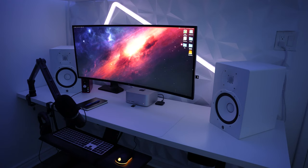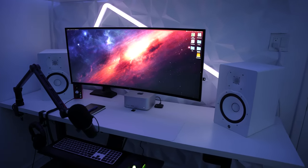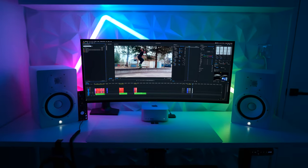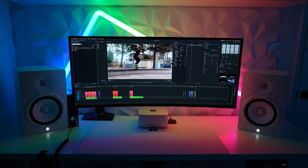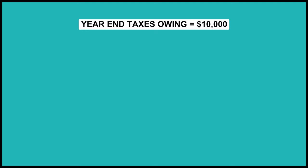So the first reason I decided to buy this monitor was that I bought it through a business. I own a video production company. I have a business visa. Yes, this monitor was a couple thousand dollars, but because our business, of course, makes money, and then we'll need to owe money at the end of the year through taxes, we can use certain expenses to bring down that owed tax. So let's say you owe $10,000 to the government in taxes based on the income that your business made, just an arbitrary number.